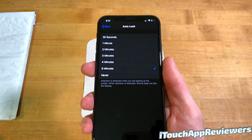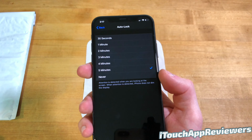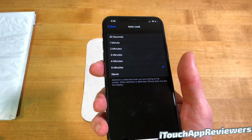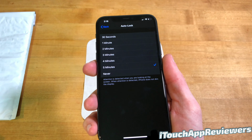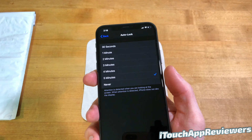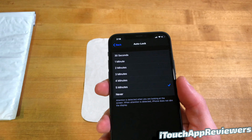If you set it to 30 seconds, it can get super annoying when your phone's automatically locking on you all the time. And if you set it to never, if you leave your phone on and you've got an iPhone with an OLED display, like an iPhone 10, 11 Pro, or 10s, you could risk the chance of burn-in, like if you left it on an image all night. So I highly recommend setting it to 5 minutes. It's just long enough that it's not going to be annoying, but it's also going to lock it if you do forget to lock your phone yourself.